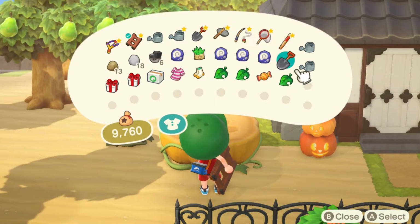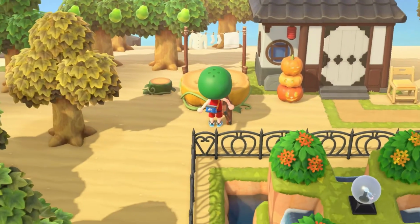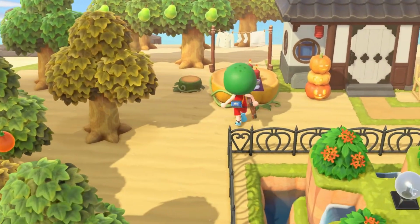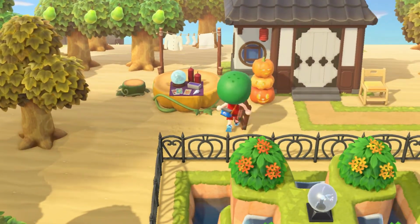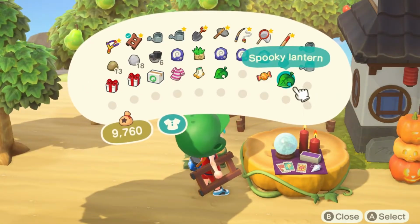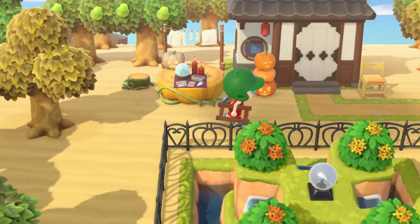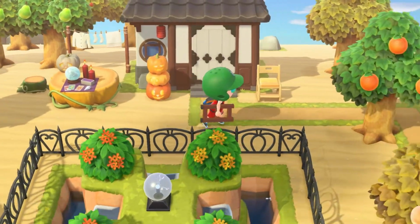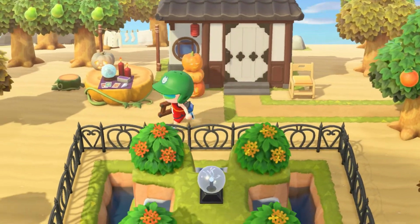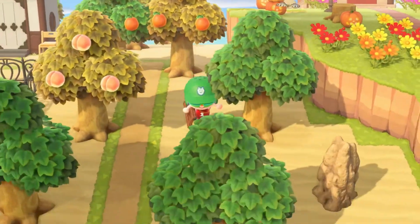Let's see. Okay. Oh, so the candle just lights up. Okay, I was expecting it to be a bit better, but whatever. The pumpkin there. That looks pretty cool. Okay, let's go to Abel's.